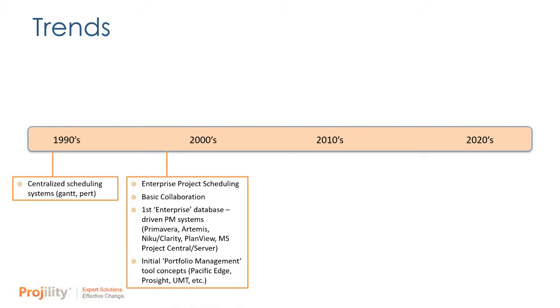We also started seeing the move to actually integrating collaboration. And as tool vendors started to realize that it wasn't just about the schedule, there were also other artifacts and processes that needed to be supported in these tools. So basic collaboration was introduced really in the mid to late 90s.